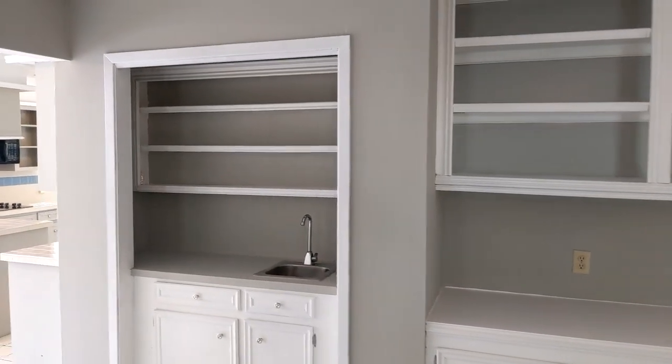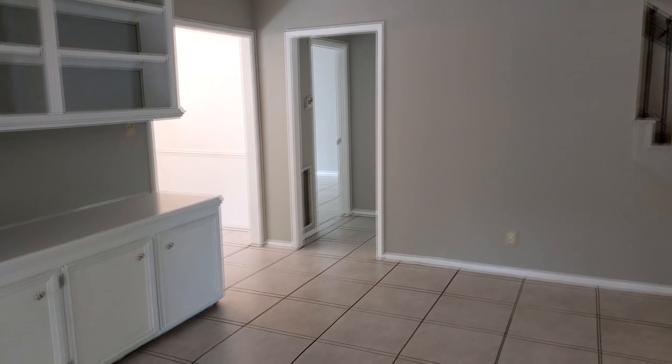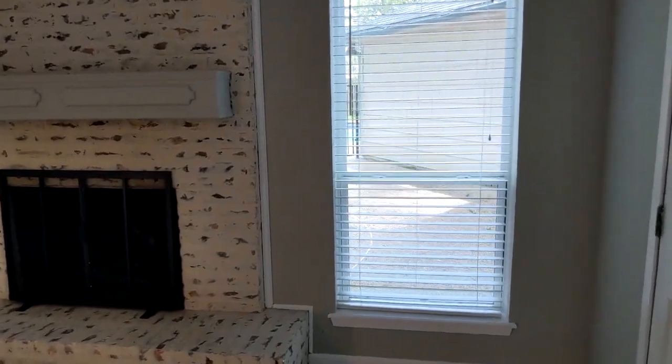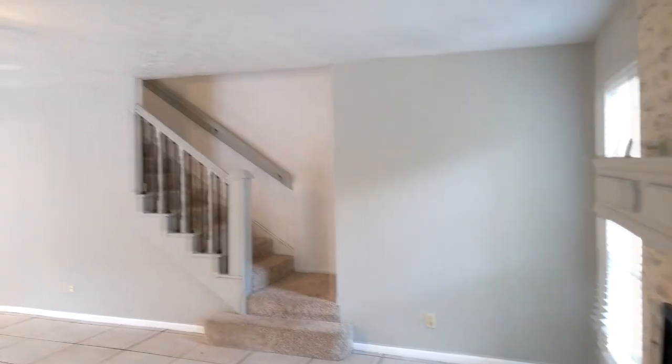So here are, and a little wet bar there. Once again, there could be more light in this room. As you can see, this opens up. There's 3 ways to get in this home, which is a nice feature. Come directly into this room. You can come in through the utility room. Here is the fireplace, gas log. Here's a peek out the back from the living room.